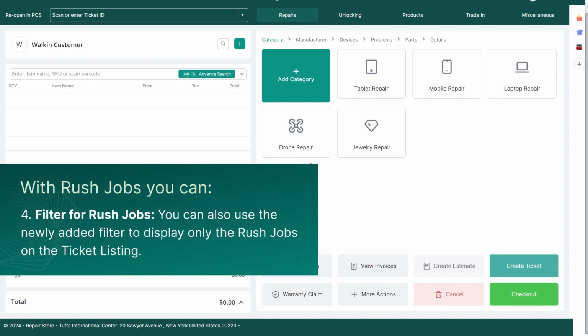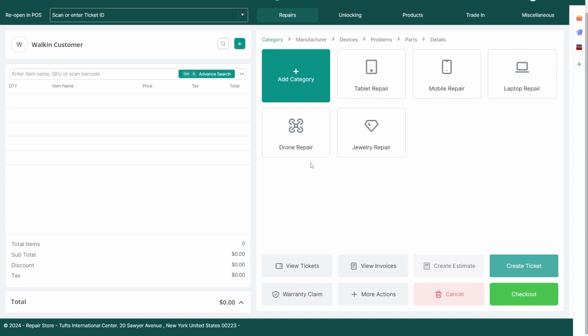Let's take a look at the process now. Let's say a customer walks into your store and says that their iPad Air 6 screen is cracked and needs the job done in the next 1 hour. To book a repair job and mark the repair ticket as a rush job, all you need to do is press a few buttons.